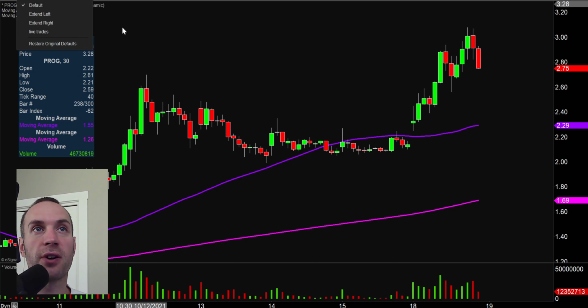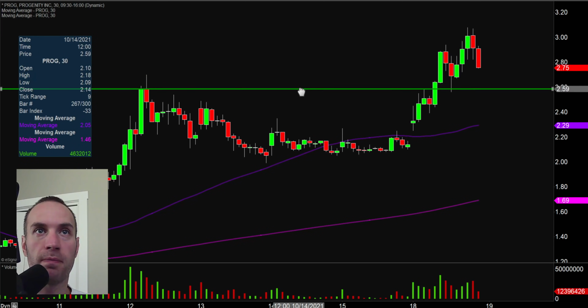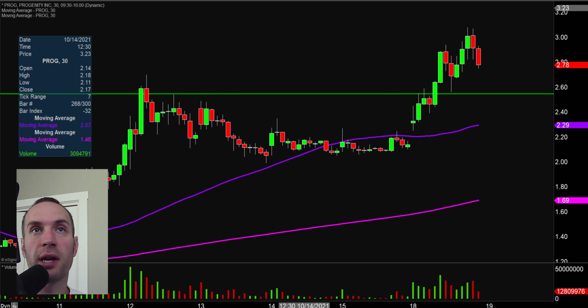So as far as areas of support moving forward, the first level of support with any sort of pullback is right down there around $2.55. So $2.55 is going to be, like AMC, the preferable level. If the price falls below it, not the end of the world, but as far as what would make the chart and the breakout look the best, certainly if the price can stay above there.